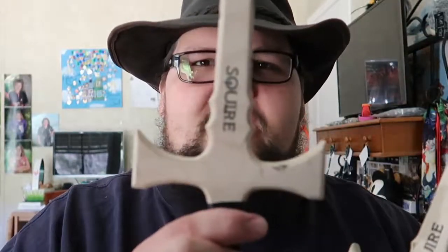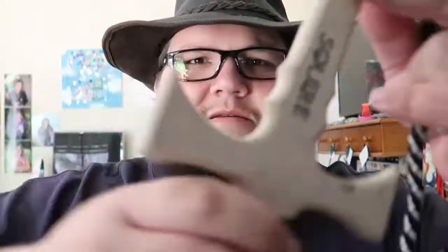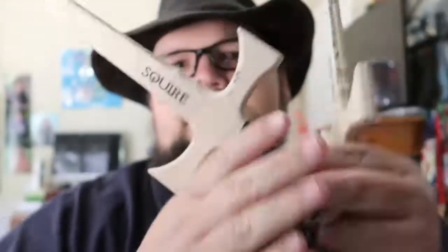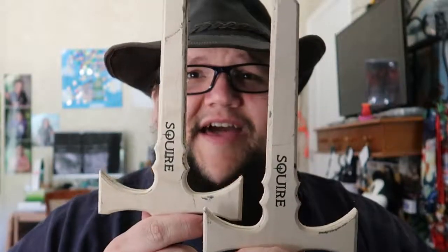And then I picked up these. These were called something swords. They say Squire on them. They kind of look like Raphael size a little bit, but they're also little swords. So that's all I picked up. Again, I think for all of this I paid less than like $10, maybe $12.